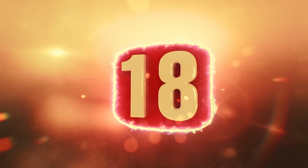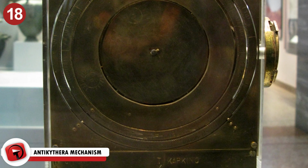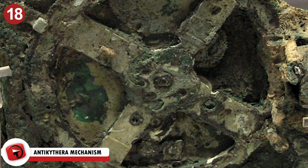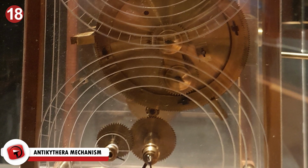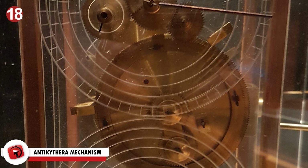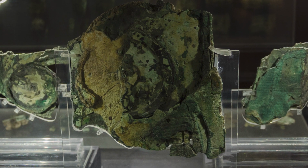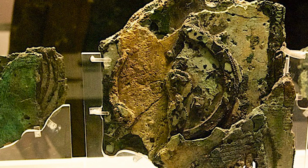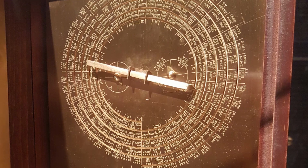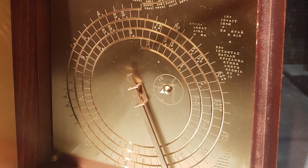18. The Antikythera mechanism. Your guess is as good as mine when it comes to this find that was retrieved off the waters of the coast of the Greek island Antikythera in 1901. Archaeologist Valerios Stais found it among the wreck of a 2,000-year-old Greek cargo ship, and the artifact features interlocking gears and unidentifiable characters etched into the exposed places. It was first assumed to be a navigational astrolabe and has been dubbed the world's first computer. However, its actual purpose is still unknown.